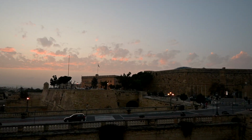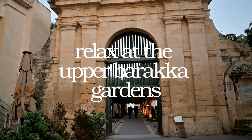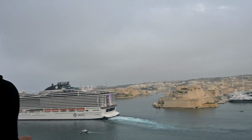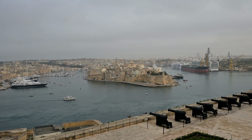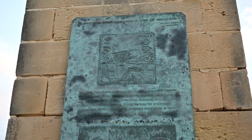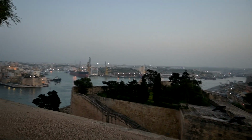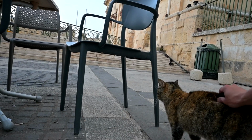Now while you're in Valletta, why not scale the steep city walls and marvel at the view from the upper Barakka gardens. Now from what I know, it's got nothing to do with Barack Obama, but some incredibly famous people have once stood here and probably smoked a cigar or two while looking out at the historic three cities. Franklin D. Roosevelt, anyone? Even Churchill and your boy Stalin were here at one point. Overall, it's a good place to chill and watch the sunset, and it's got kitties everywhere, so what's not to like? I mean, who doesn't like kitties?